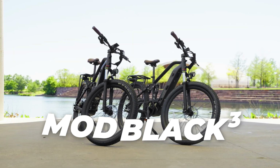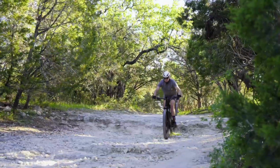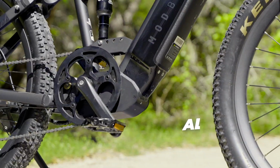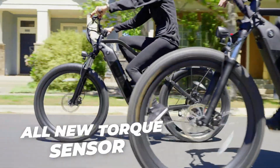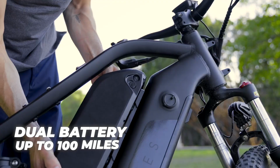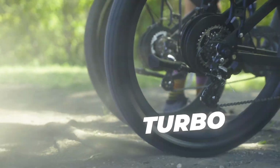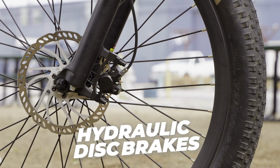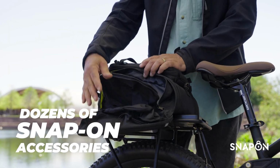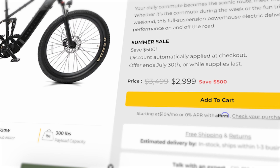And while we're on the topic of more expensive e-bikes, this beauty you see before you is the Mod Black 3 full suspension e-bike. Great for riding on trails and off-roading, it features a 750-watt hub motor, an upgraded torque sensor, and a 50-mile range, or 100 miles if you double up on the batteries. The display is color, and there's even a turbo mode. And as is customary, it has hydraulic disc brakes, a USB charger, and dozens of accessories available. The price is a steamy $29.99.